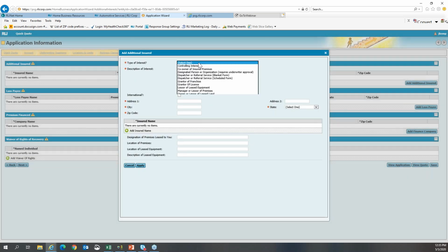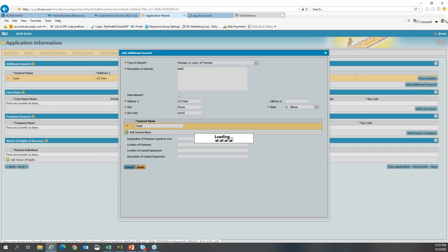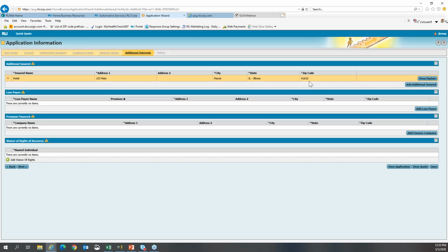It brings up a window just to fill in that information. So type of additional insured, address, name of additional insured. Apply. Now you'll see an additional insured added. I hit the next button one more time and it takes me back to another rating screen. So this rating screen is going to be updated with the things I've added, like the unmanned aircraft coverage as well as the one additional insured.